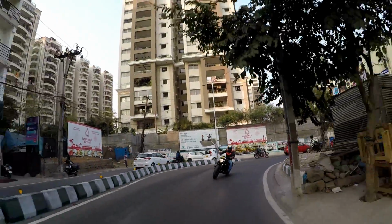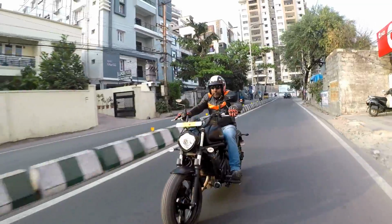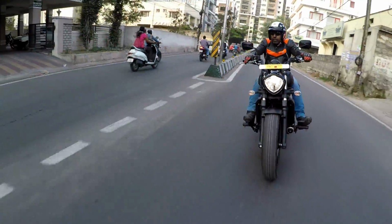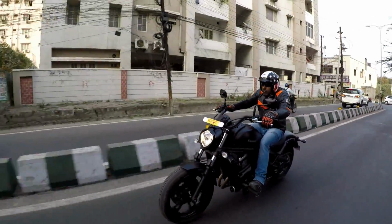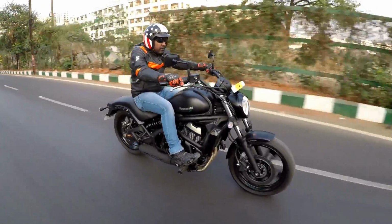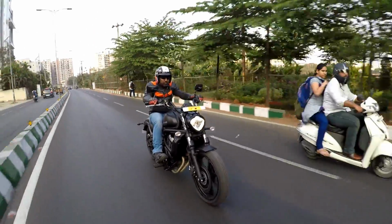The power delivery is nice and smooth and linear, as is always the case with all other Kawasakis. There is no hint of vibration whatsoever. The acceleration right off the mark is not as immediate and not as intense as is the case with the Ninja or the Z650, because those are significantly lighter compared to this motorcycle and also offer more power. But for a cruiser, I feel that this has just the right kind of ride feel on offer. It does have enough power on tap to allow you to make those quick overtakes.